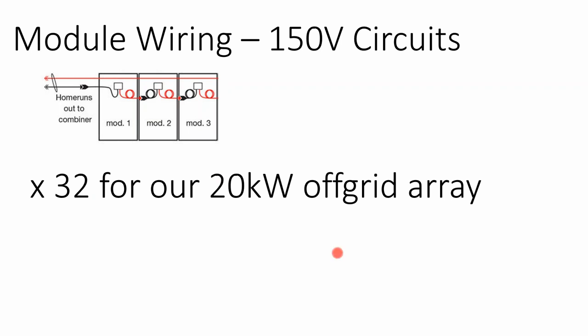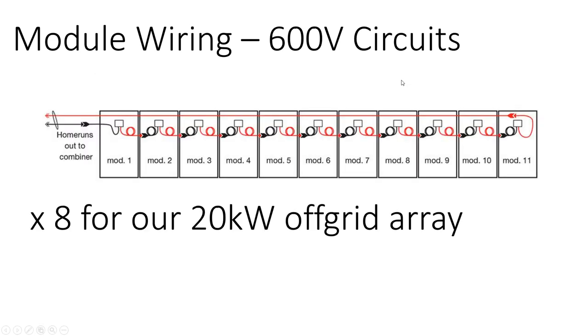You know, I suppose if you're doing a ground mount solar array, doing a bunch of wiring is no big deal. And if a mouse comes and chews up some wires, losing one circuit out of 32 is better for risk mitigation. But my off-grid system's going up on a rooftop. You know, I don't want to spend all this time and do all this cable management, have it be a mess. I want my big, long 600-volt circuits.